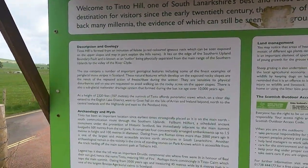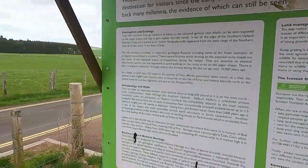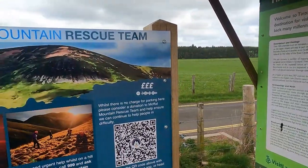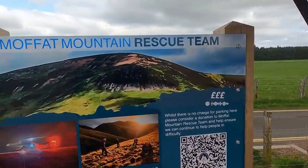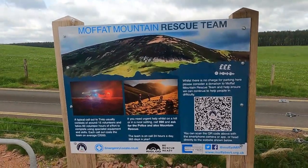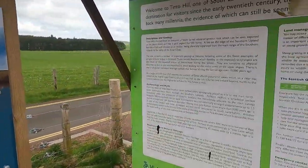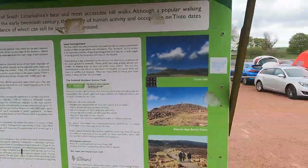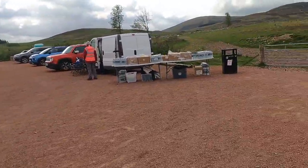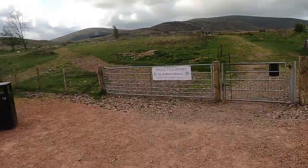A bit blustery here today. Where I left it was gorgeous, clear blue skies. But you know what? You can't win them all. There we go. And these guys here, Mountain Rescue, absolutely amazing job they do. So yeah, I'm gonna make a start and see what this little one's got to offer.